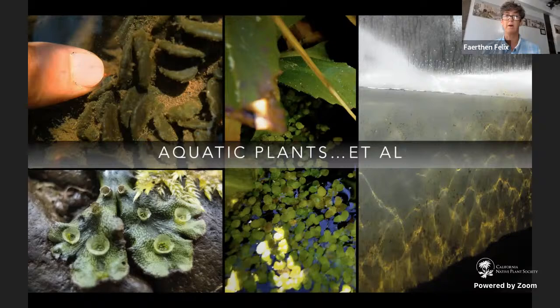The center here is lemna, it's duckweed. And that's a really cool plant. That family is the smallest flowering plants in the world, though some of them are actually some of the largest plants in the world too.